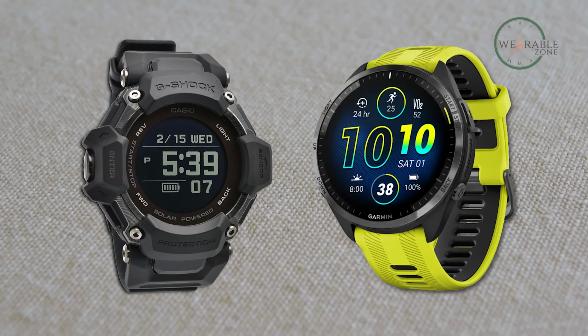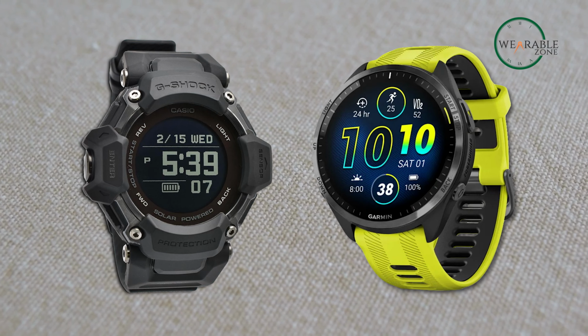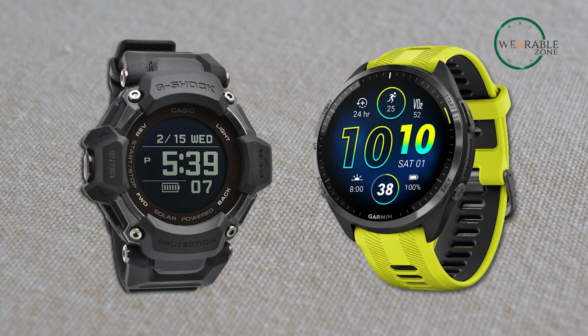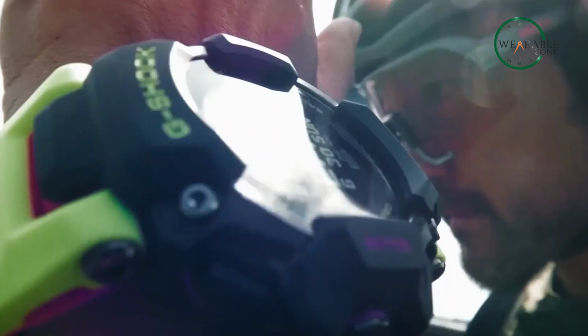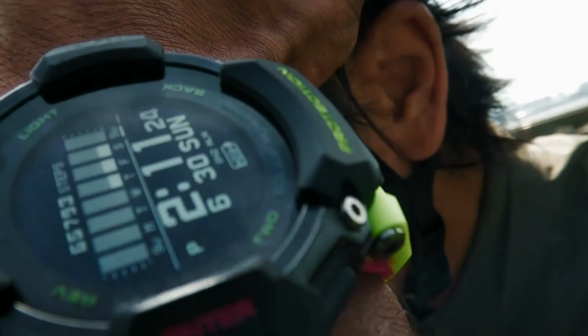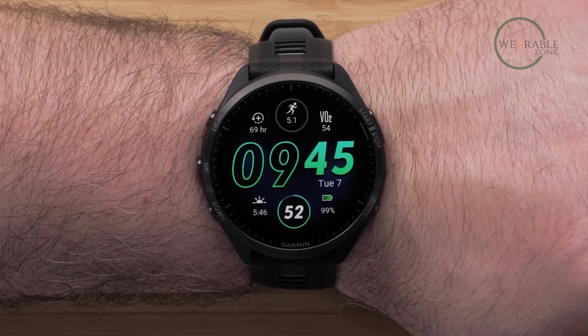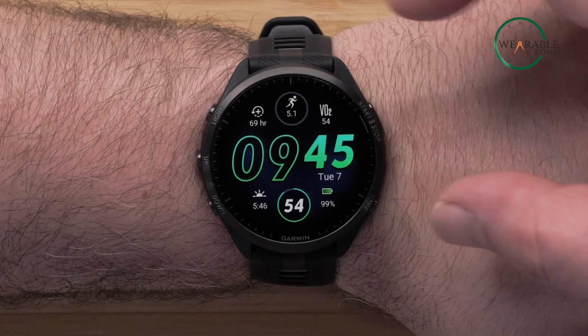Both watches have a similar circular shape, with the Casio G-Shock Move GBD-H2000 having a slightly larger and thicker case than the Garmin Forerunner 965. The Casio watch has a diameter of 55mm and a thickness of 20.4mm, while the Garmin watch has a diameter of 47mm and a thickness of 13.7mm.